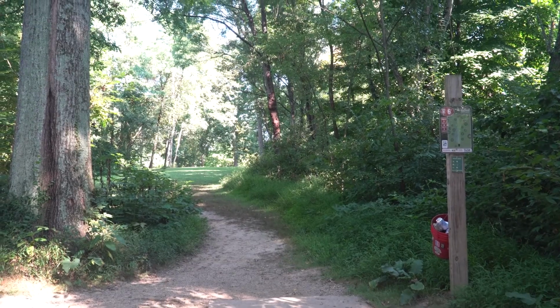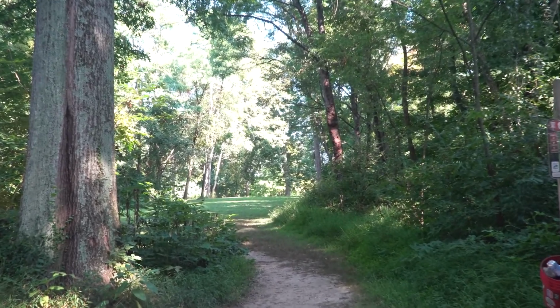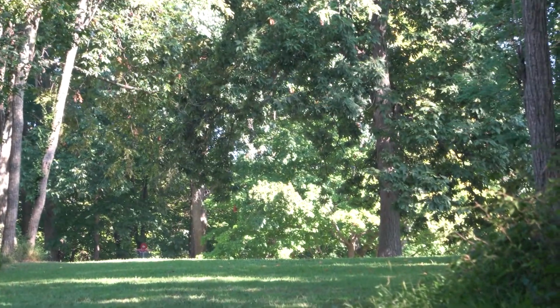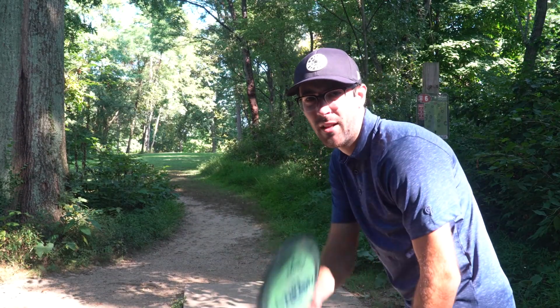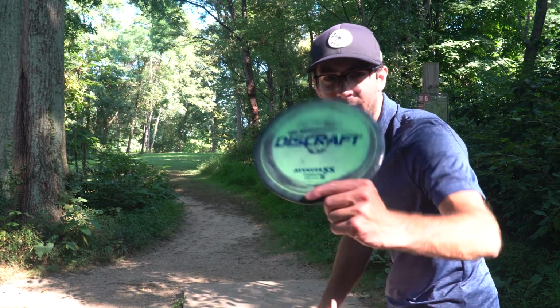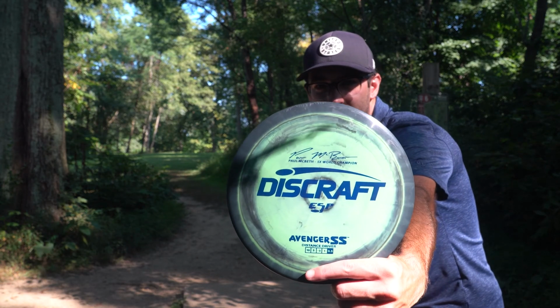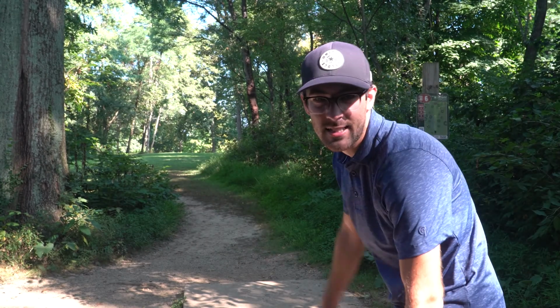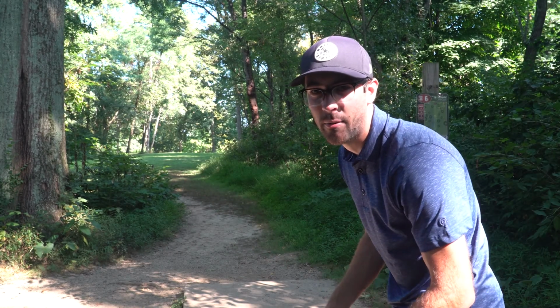Hole 6, B pin location, 320 feet, slightly uphill. You can see the top of the basket just out that way. A lot of these drives are uphill slightly, so I'm gonna take a little bit more understable disc here. Take my sweet Avenger SS, try and get this thing up this hill and park this thing under the basket.